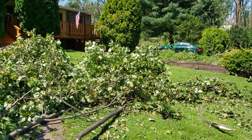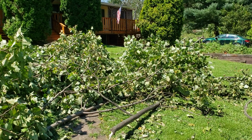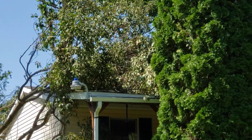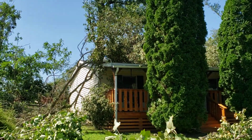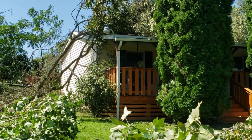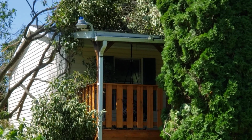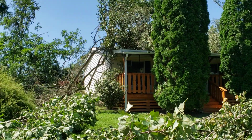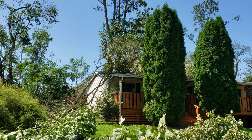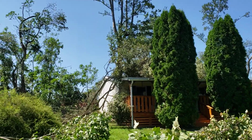I mean, there is literally so much damage all around our house, and there are so many trees that fell on our house. And there's another tree that fell on top of our house there. You can see part of the leaves of that tree fell onto the front porch, and then the rest of the tree fell on top of the house up there. But yeah, that was a lot of damage.